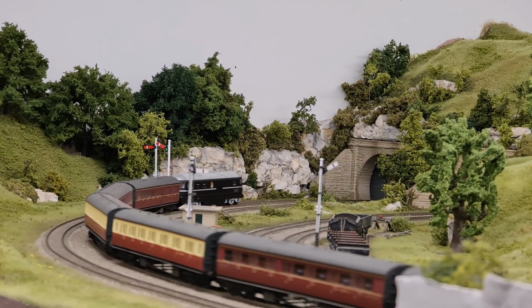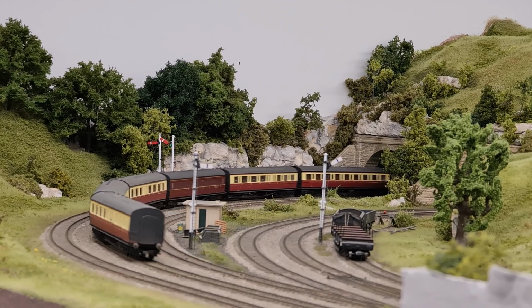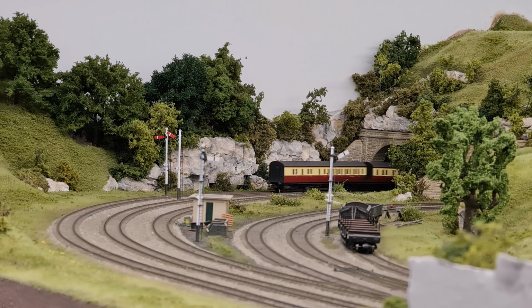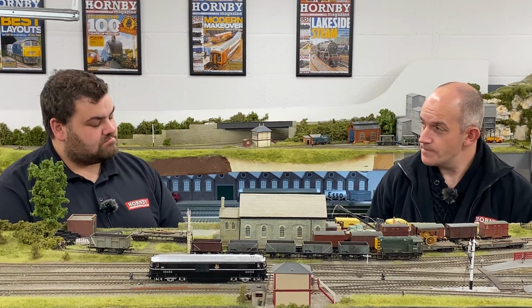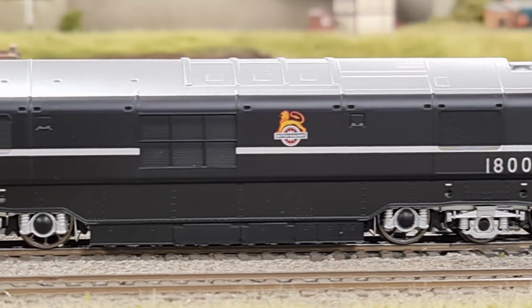Right, so coming back to the model, what can we expect? Okay, so this is a model of a Class 18000 for a start, but you've got three different versions coming from Rails of Sheffield. There's the BR black version we've got here as 18000 with the early crests on the side of it. There's then two BR lined green versions as well, same number, they all had the same number. One with an early crest and one with a late crest.